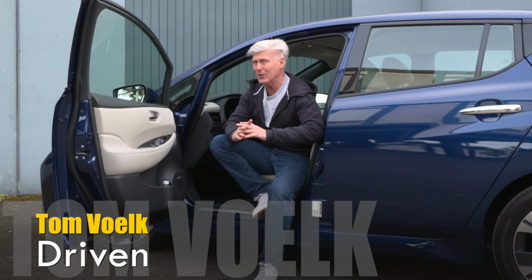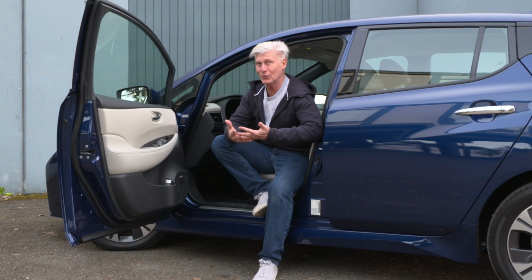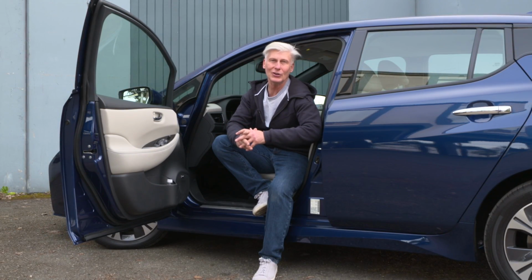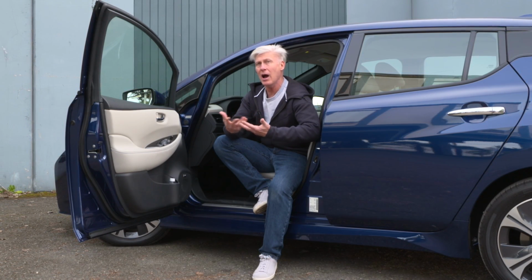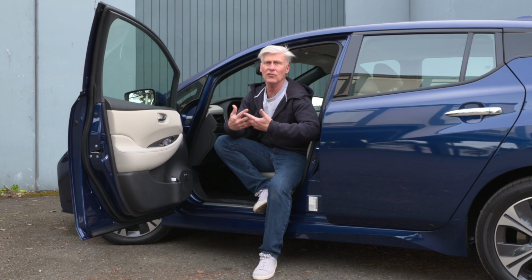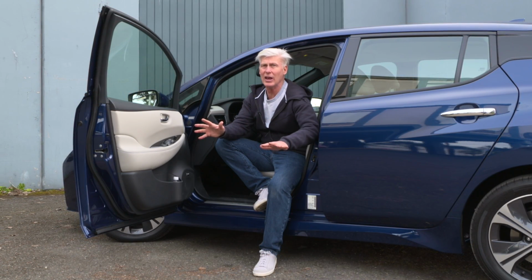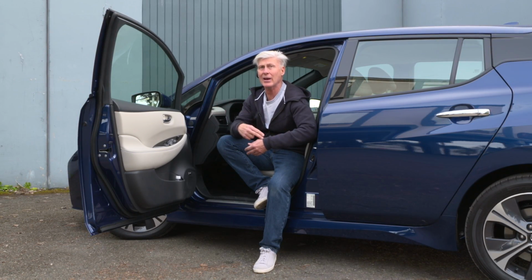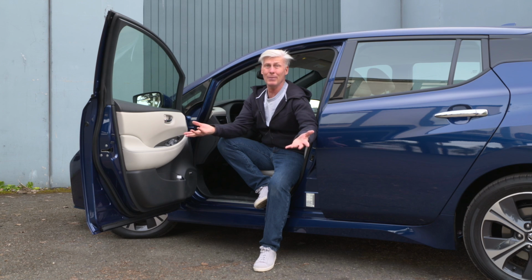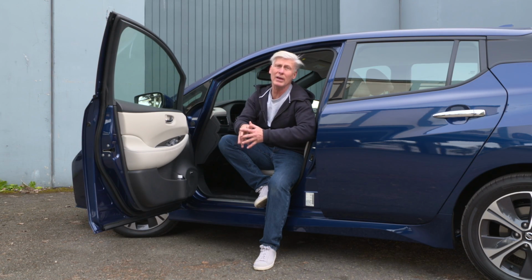Now, if for some reason this kind of range still makes you nervous, and it really shouldn't, I highly suggest looking at a plug-in hybrid. Both my wife and I drive them. I have a Cadillac ELR, she has a Chevy Volt. On a day-to-day basis, we never use the gasoline side of those vehicles, but if we want to go from here to Portland and back on the same day, we don't have to worry about charging. We just switch to gas. It's a really, really good way of going electric. I highly recommend it.